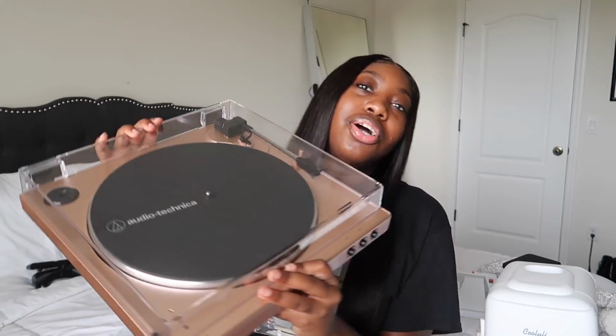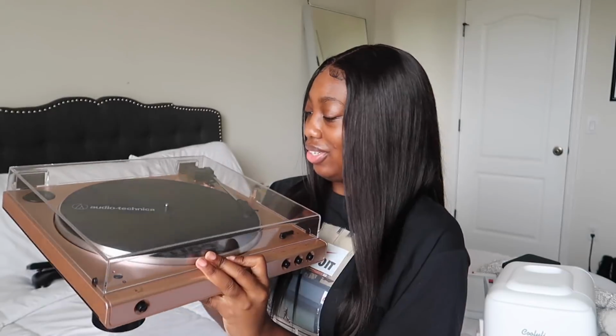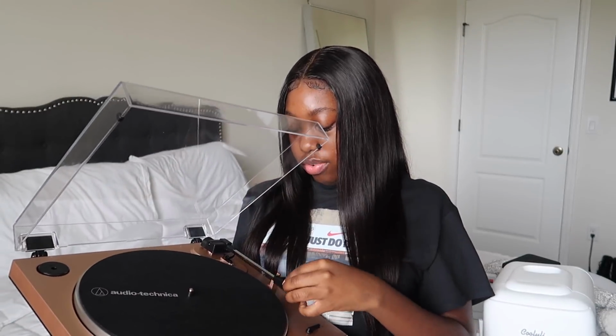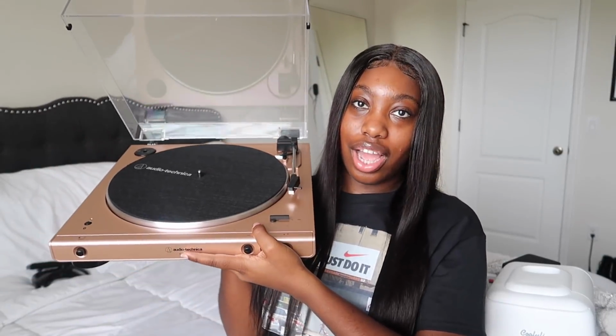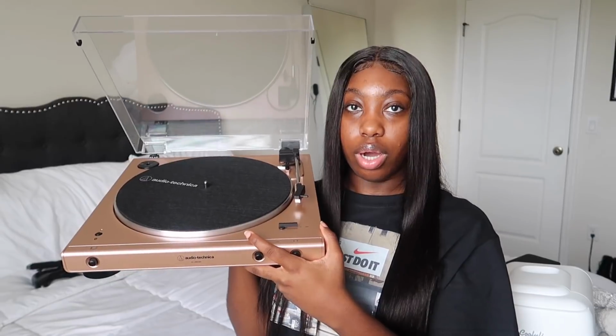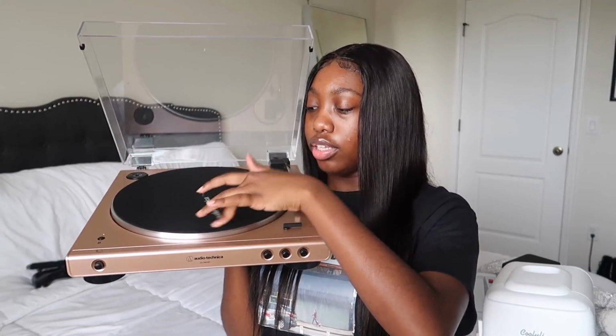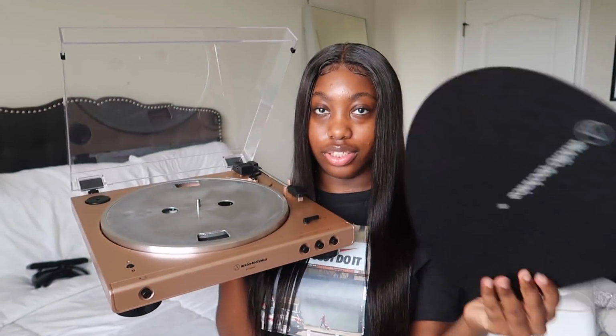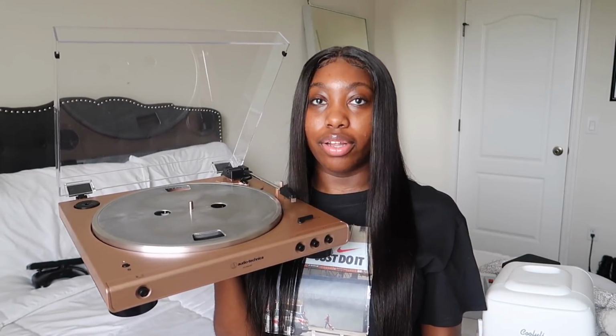Last but not least, I got a record player. Oh no, it's coming out. Hold on, let me fix it. Child, get back in there. Okay, so I got a record player. As you guys can see, it's like this rose gold type record player, but obviously I'm gonna need some music on here. I don't got nothing on it right now. See, it's just got the cover, because you know that little silver part look ugly.